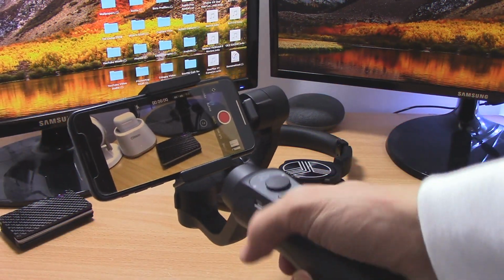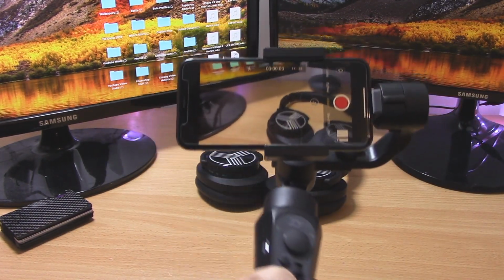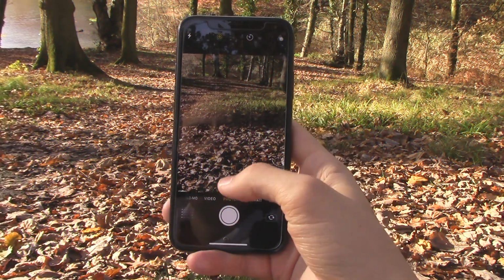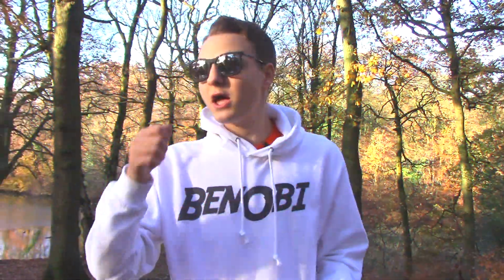Yes, you can shoot 4K at 60, but only for a short period of time. And pairing the iPhone 10 with a good gimbal makes it an insanely good camera. Of course, it's not DSLR level, but it's still really, really good. I love the fact that this has two lenses so I can zoom in without losing any quality. And the iPhone 10 is also great at taking pictures.